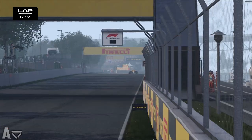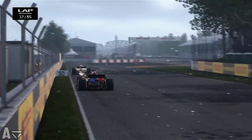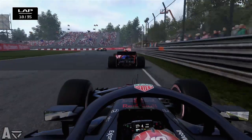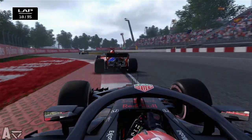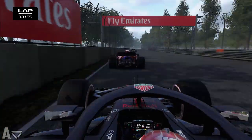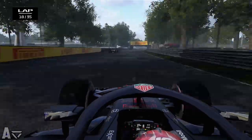Is he going to go for a move here on the main straight on the run up to the final chicane at the circuit? No, he isn't. He's just going to stick behind for the meantime. And as we skip 1 lap later on lap 18 of the Grand Prix, rather than attacking us, Sainz is very much in a defensive mood from Pierre Gasly, who is again on a set of the Hypersoft tyres.